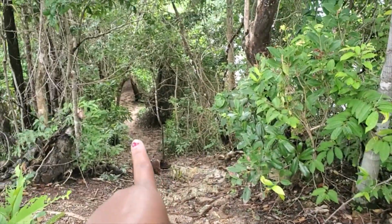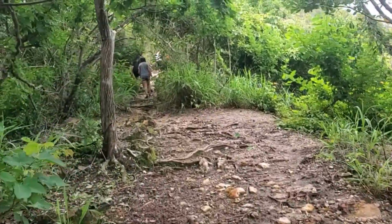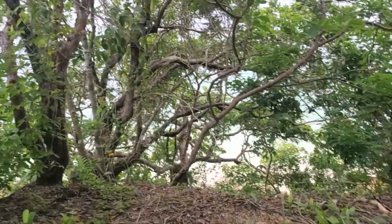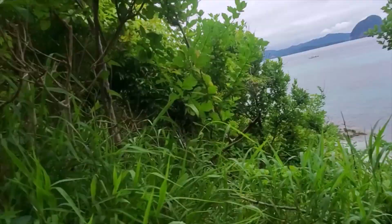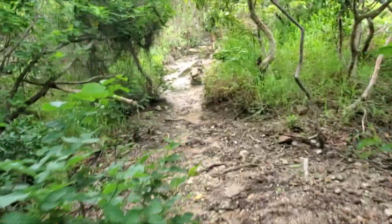Don't mind my outfit. Oh wow, check that. Wow, look how deep we climbed up. Now we are almost at the top. Ooh, there's more. Snake Island is pretty high. You can see the water down there. See how high we are now. We're not quite at the peak, but I'm exhausted already.